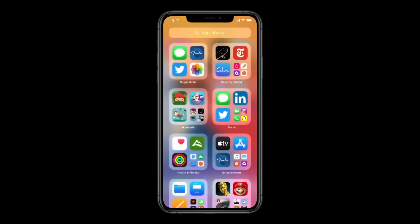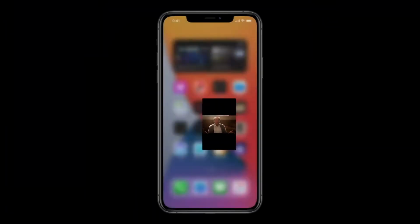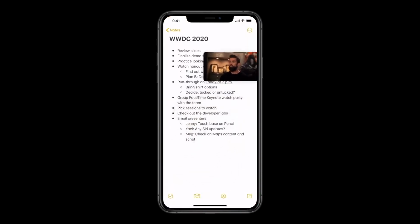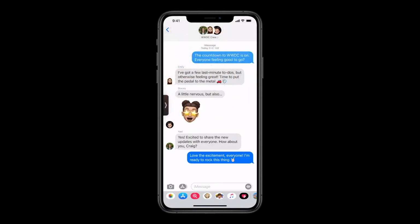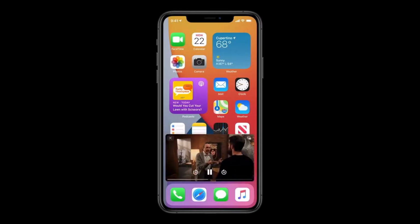Another new feature is picture-in-picture. Videos can now be played in picture-in-picture mode, which means that videos will remain on top of whatever screen you already have open. The player can be moved, resized, or hidden off-screen. Even if the video is hidden off-screen, the audio will continue to play. And the video can easily be brought back at any time with a quick swipe.